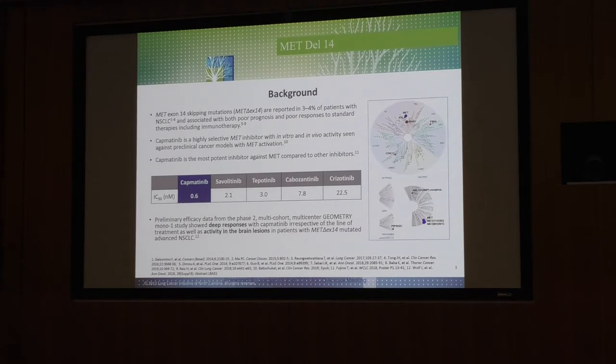MET del 14. MET del 14 represents about 4% of adenocarcinoma of the lung. Right now, it is sometimes actioned with crizotinib off-label. We participated in the study that produced the data on crizotinib in MET del 14, the largest phase 1 ever conducted in oncology. It was the same study that got crizotinib approved for EML4-ALK and ROS1. But the results really were somewhat unimpressive in that study. It showed activity, it's used as an option, but not typically as a frontline option now.